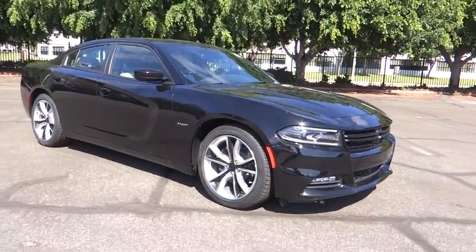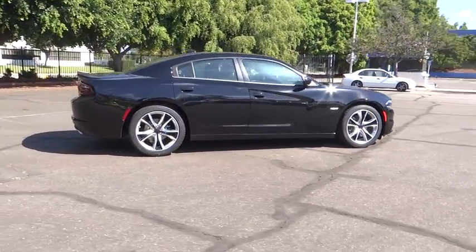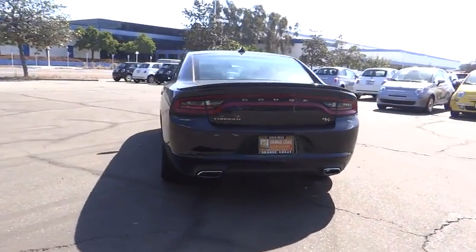The 2015 Charger. Inject some versatility, comfort, and sophistication into your muscle. The Charger is a powerful sedan that excites at every turn. Peace of mind comes standard with Charger's 5-star government front and side impact crash test rating.